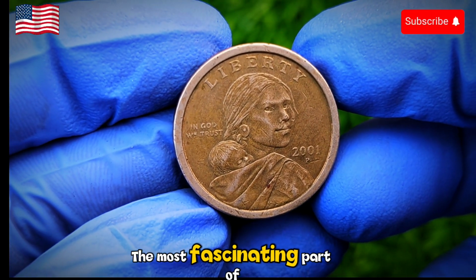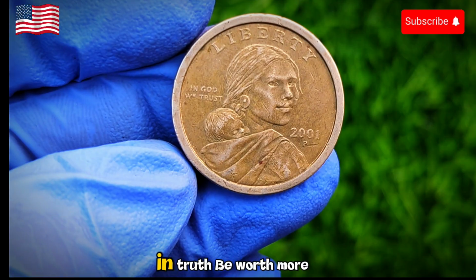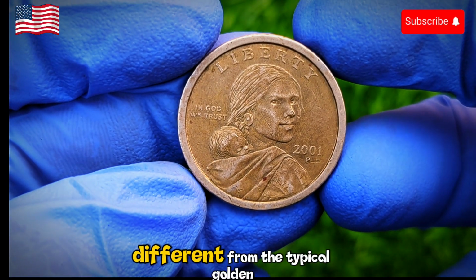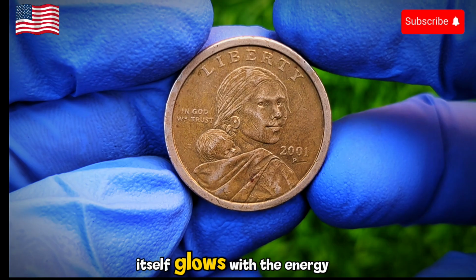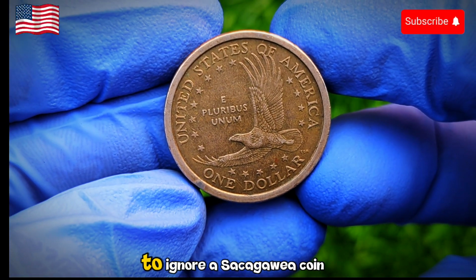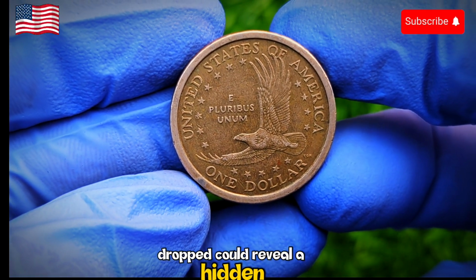The most fascinating part of this coin story is how it turns the ordinary into the extraordinary. A single piece that looks dull or dirty could, in truth, be worth more than gold bars. The copper-toned error gives off a warm, reddish shine, different from the typical golden hue of the standard dollar. It's as if the coin itself glows with the energy of its destiny, waiting for someone with a sharp eye to recognize its power. That's why collectors advise never to ignore a Sacagawea coin that looks slightly different. Its color, weight, or even sound when dropped could reveal a hidden fortune.